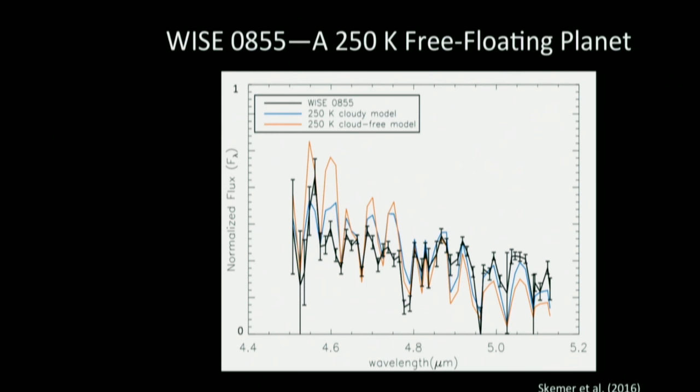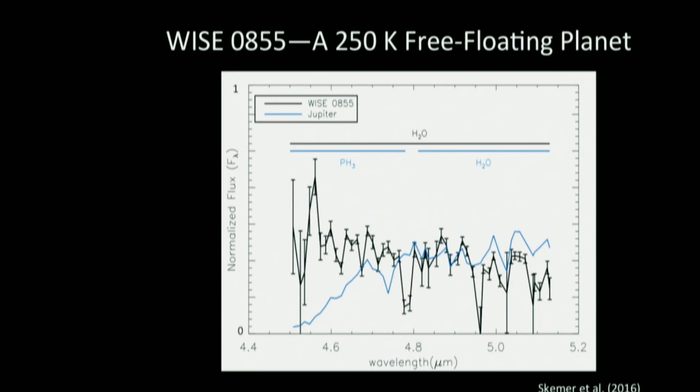The next thing that we wanted to do was compare it to Jupiter itself. So this blue spectrum right here is a spectrum of Jupiter. I had to artificially make the data much worse quality so that you could compare them on the same plot. Because again, Jupiter is so much easier to do these days. And then the black one is YS0855.